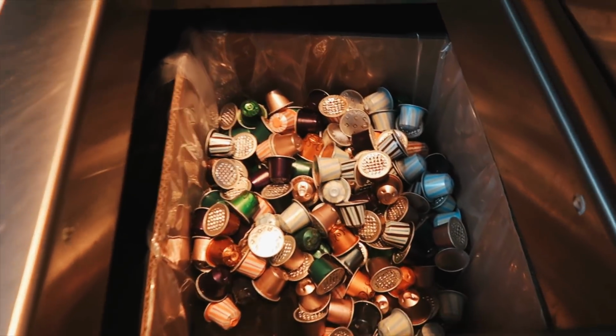Recycled capsules. That's how much coffee we drink. So I just got back from the Nespresso store and I want to have a little chat. I just made a coffee.